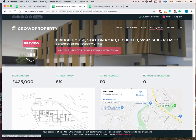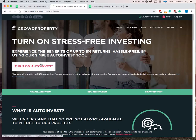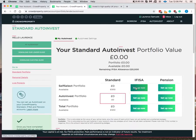For now, I've gone ahead and set up auto invest. So let's go ahead and look at the auto invest screen here. What'll happen is there'll be a green button when you're a new lender, and you need to click on set up now here for auto invest. And then once you click that, it will activate it.